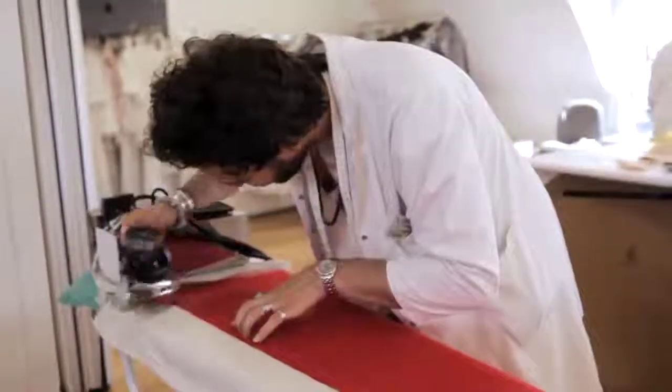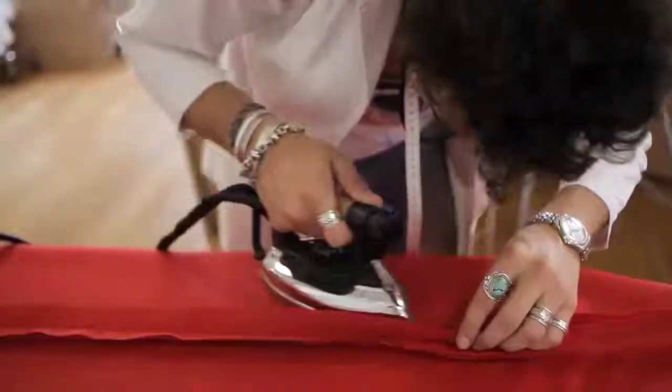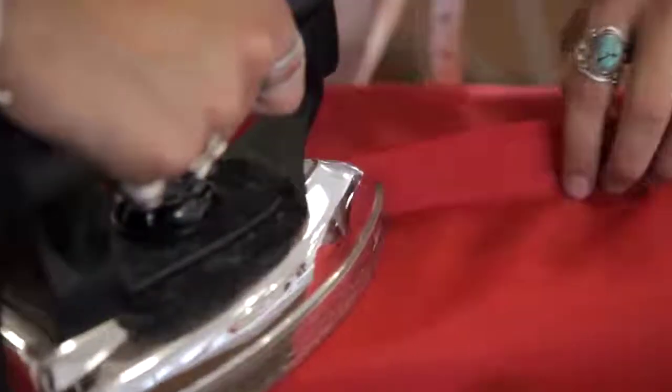Pre-shrinking involves steam ironing every piece of fabric. Some fabrics shrink when heated. Without regular ironing at this stage, any later work on the coat could be jeopardized because the fabric would have shrunk.